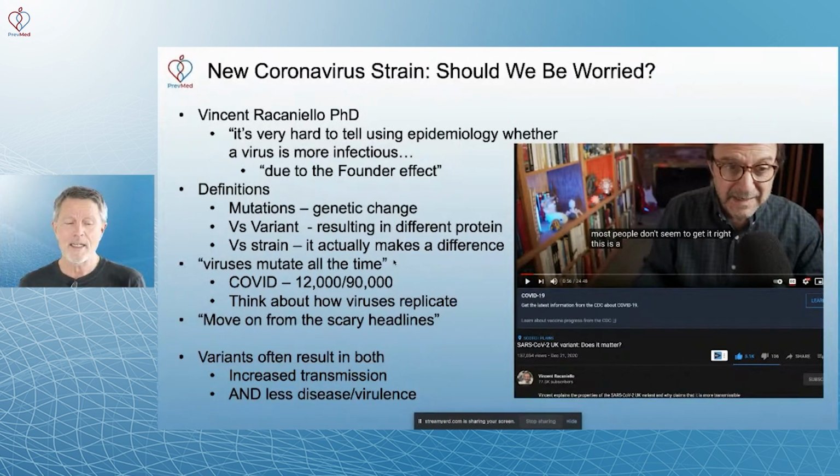Another quote, "Viruses mutate all the time." And this is the statistic that I mentioned a couple of times. 12,000 of the 90,000 that he had available at the time were variants. And when you think about how they replicate, it becomes clear why it's so common to see a virus mutate.